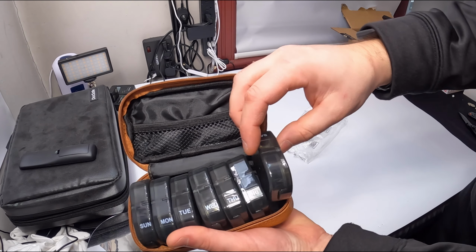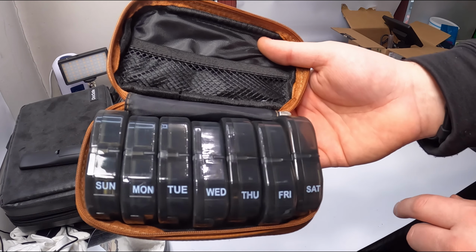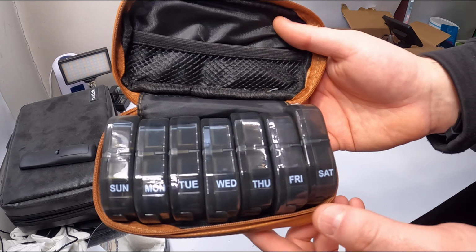So overall, they're very nice. Great for a full week's worth. And you can fit a lot of pills in each compartment too. So it's not like you can only put one pill in each one. You can put a lot of pills in them.